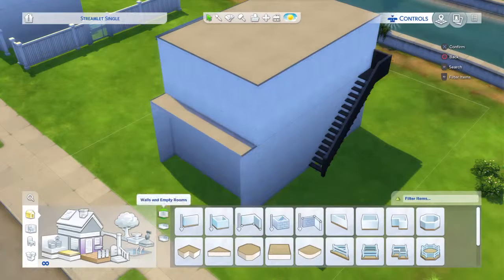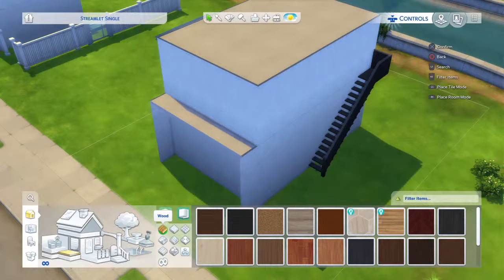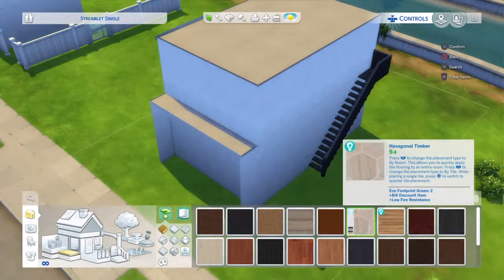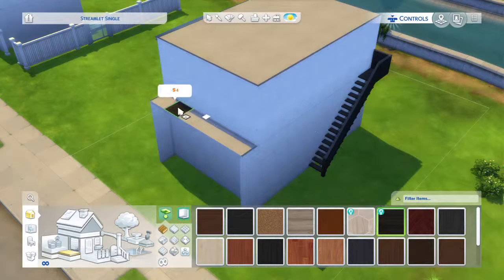Now I'm gonna do this, I'm gonna put the wood that I want here. So it'd have to be a floor pattern, because that's floor. And the wood that I want is probably gonna be here. But I wanna try and make it look like it's not a floor pattern.